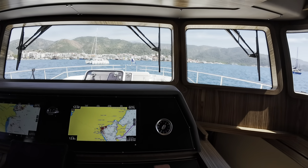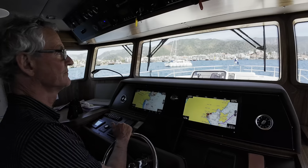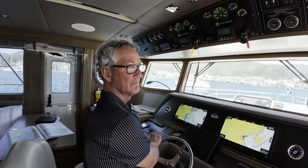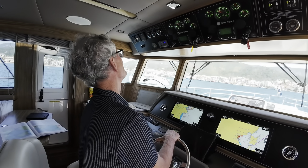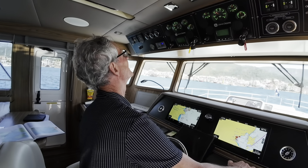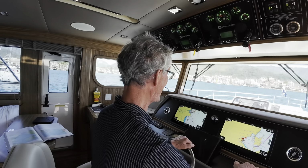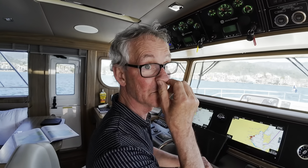Oh, so very exciting. He told you he was over there behind that boat, so he can't be there now. And what else did you want to say, Mark, about the fuel? Oh, we're down to 1150 RPM. We're still doing 7 knots, and we are burning 7.6 litres an hour. That is freaking unbelievable. There you go. You heard it from him.